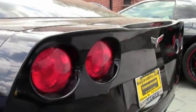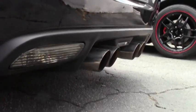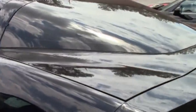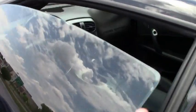It is a certified pre-owned car. This is an absolute gem. So for the weekend warriors, the cruisers, if you're looking for a fantastic C6, this is the car that you possibly would be interested in.